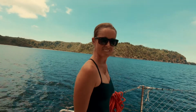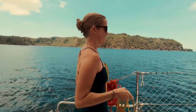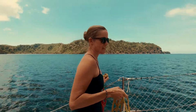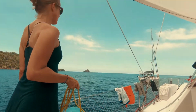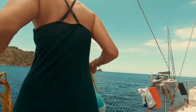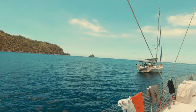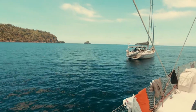Okay, so you're going to chuck the ball. Chuck the ball, that's my job. And fend off anything. We should have Michael with a fender, really. My ability to aim was put to the test as I chucked this hard plastic buoy over to Gary as a way to throw him the line. The pressure was on. I have to make sure it doesn't get tangled on any of the stuff in the back. You're going to have to get a little closer, honey.